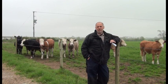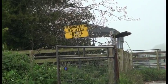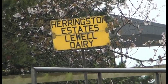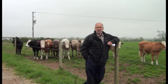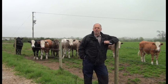We used to have 3 dairies, but they were all getting quite old, and the dairymen getting old. It was decided that when the last dairyman wanted to retire, we weren't going to spend a lot of money on building one big dairy. We decided to go down the less intensive route and take on the suckler herd.